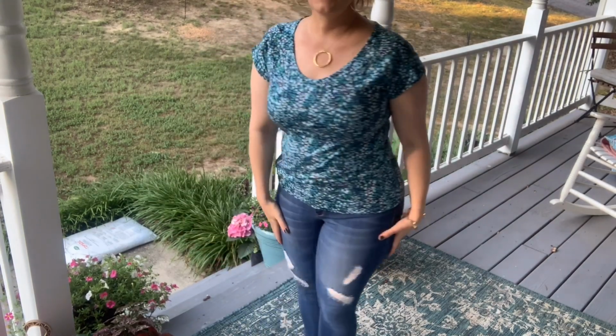There's the side view and the back view. All right, next I'm gonna try on the strawberry one and the cardigan.